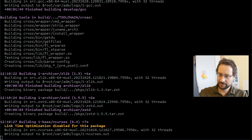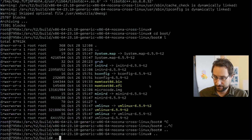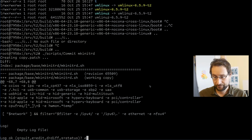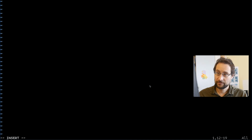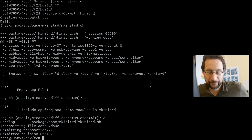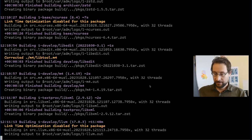And so we're building this stuff. Maybe we can last see the ext2fs procs thing there. And then that probably should be fine. Okay, initrd. Include CPU, frag, and temp. Modules in initrd. You don't see this, but now you see it. That comes from using professional 16 by 10 displays, like one should do.